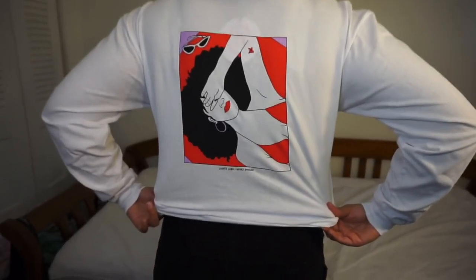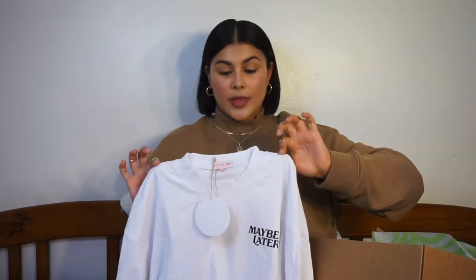I think out of all of them, this is probably my favorite piece. I'm gonna be wearing it all the time. Again, I love the cute saying that's on the front, and the back says Lights Label X Nicole Spencer. So there's also some white sweatpants that you could pair with them. So there's more on her website that again is dropping on the 24th.